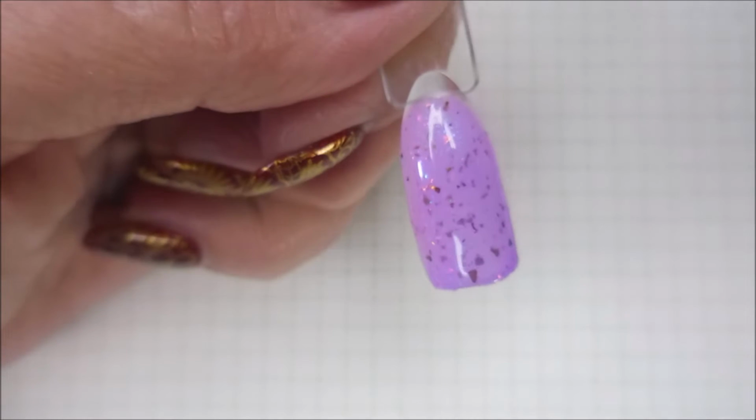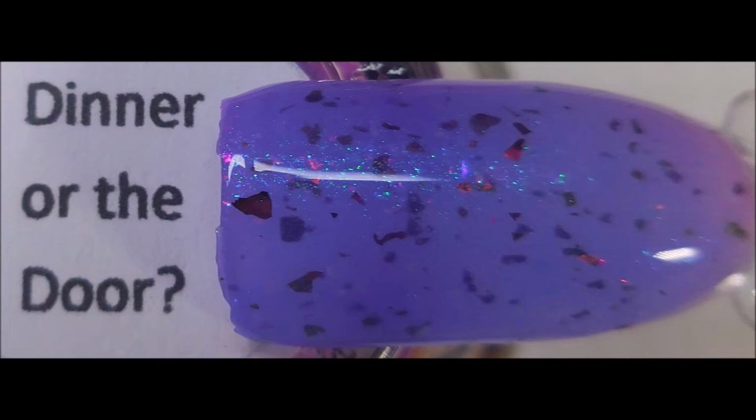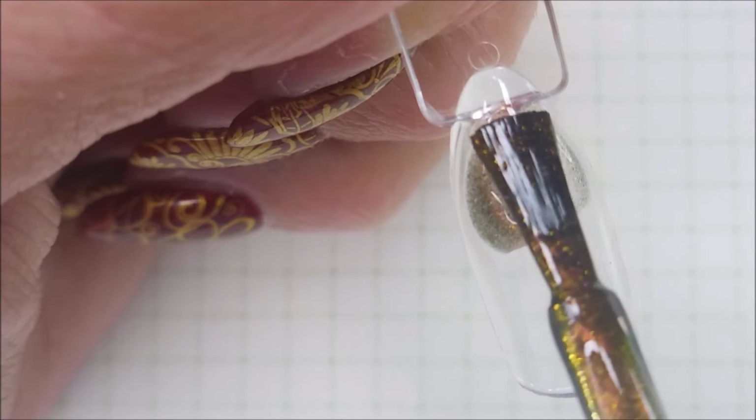And here is my swatch photo for Dinner or the Door. Is that not so pretty?